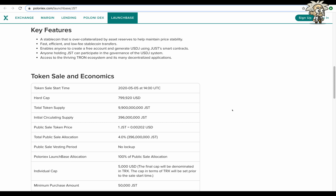Some key features: a stablecoin that is over-collateralized by asset reserves to help maintain price stability. Fast, efficient, and low-fee stablecoin transfers enables anyone to create a free account and generate USDJ using JUST smart contract. Anyone holding JST can participate in the governance of the USDJ system. Access to the thriving TRON ecosystem and its many decentralized applications.